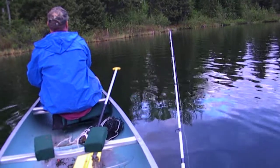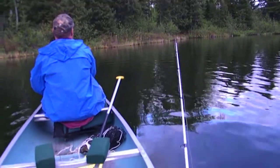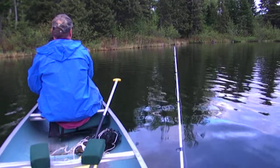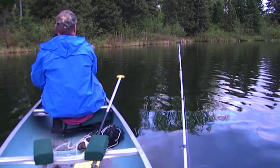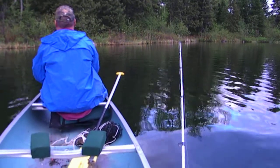It's kind of like a frog or a snake. It has a zigzag motion. Drives the fish crazy. Can you hear that rattle? It has a very subtle rattle to it.